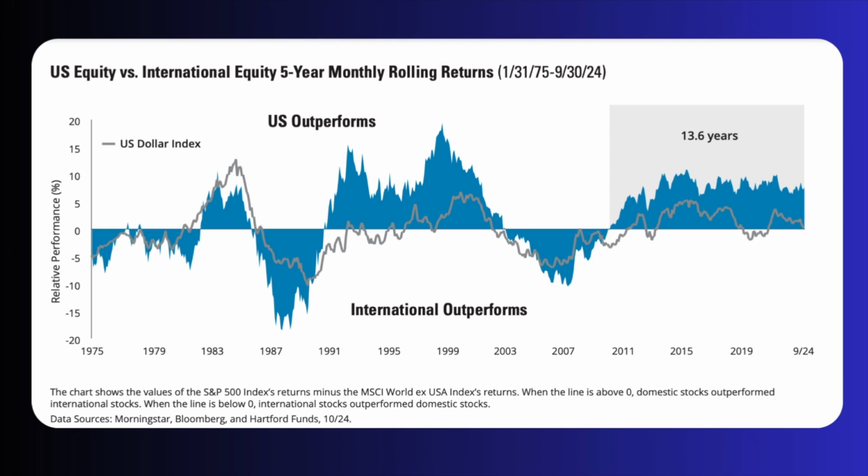We can see here that for much of the 1970s, late 1980s, and early 2000s, the international markets outperformed the US. So history suggests that US and international market outperformance tends to move in cycles. Since 1975, these cycles have averaged just over 8 years. We're currently around 14 years into the current cycle of US dominance, so international stocks could be well overdue their day in the sun. And global funds provide that exposure to international stocks in case they do.